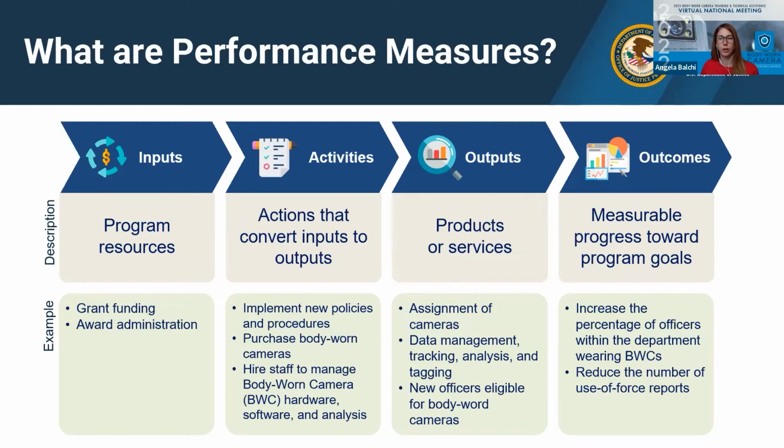Inputs refer to any program resources. Examples are grant funding, when we ask about what your program's funding allocations are by grant activities and personnel. Activities are the actions that convert the inputs to outputs and that eventually result in measurable progress towards your program's goals. These can include things such as trainings, meetings, partnerships, and data analysis.